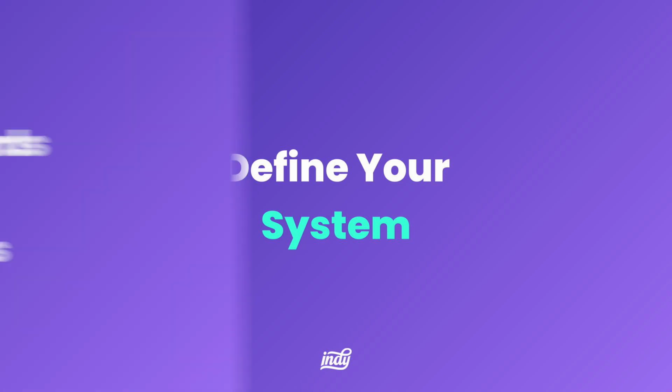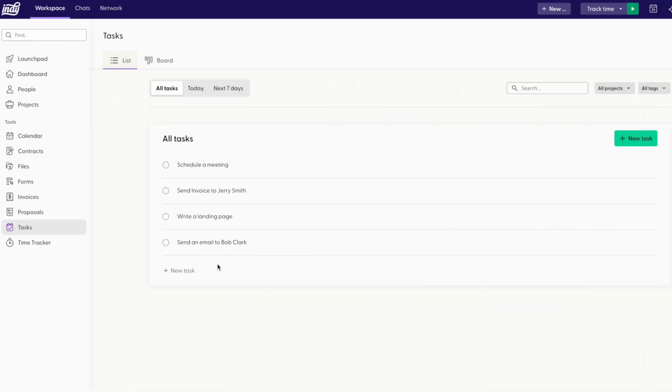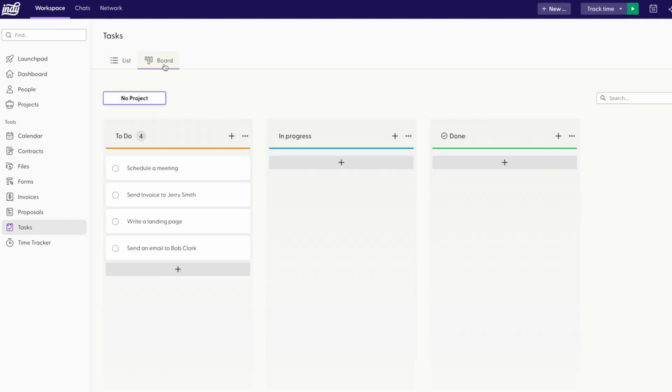Two of the most popular ways to keep track of your projects is to use either Kanban boards or to-do lists. To-do lists are very popular, and most likely you've worked with one at some point before. You just have one long list of tasks, and one by one you can just start checking them off your list. Now, to-do lists are a great way to keep yourself organized throughout the day, but my favorite method is the Kanban method.